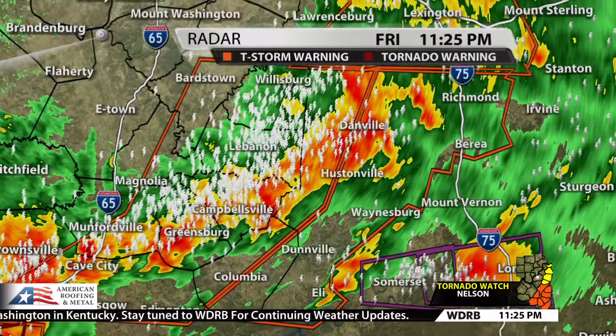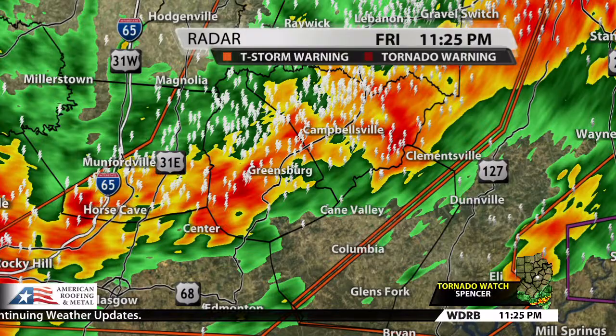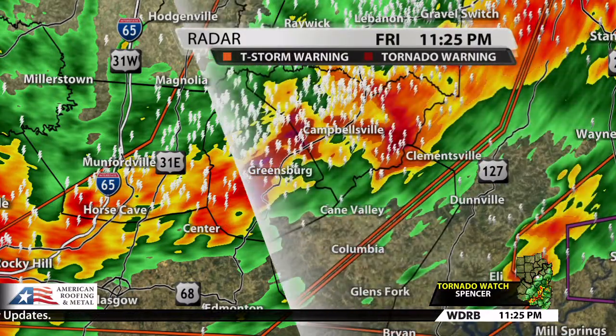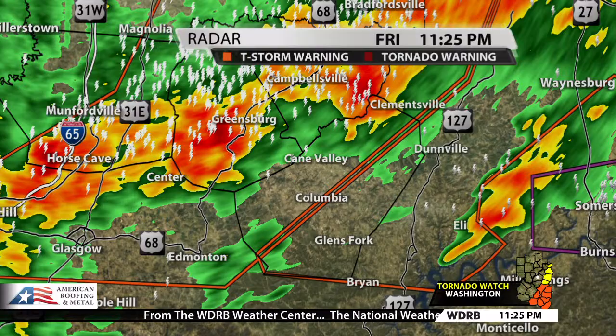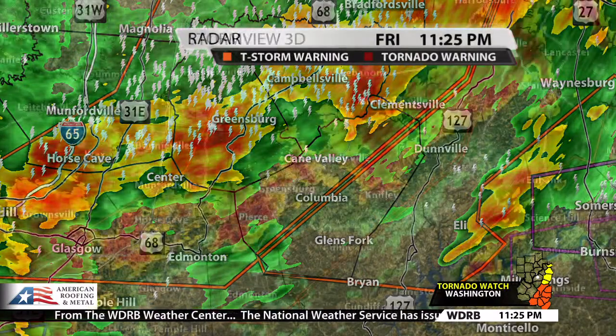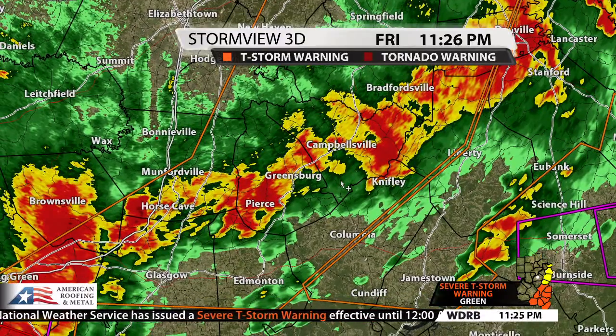So we'll continue to monitor. The greatest threat now of seeing severe would be for our viewing area east of Campbellsville. Over Greensburg, it hasn't shown a high-end signal for very, very high-end winds. Ultimately, Kane Valley, Columbia, Glens Fork, and then it will be goodbye on those storms. Rick, you're looking at this from analysts. Tell me what you've got inside of there in terms of winds and what's going on. The line looks like it's starting to break down a little bit. The hard front edge near Danville is not a hard front edge near Pierce, Greensburg, and Campbellsville.